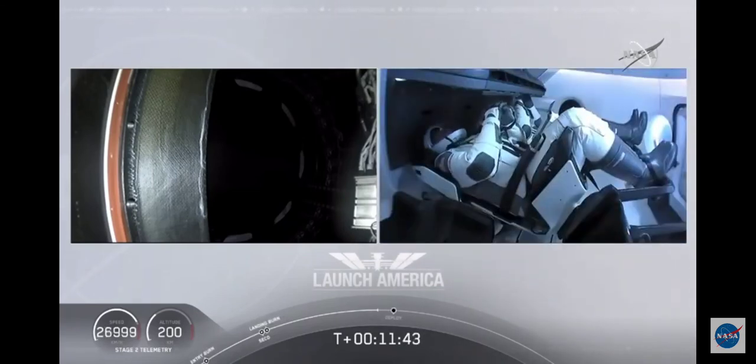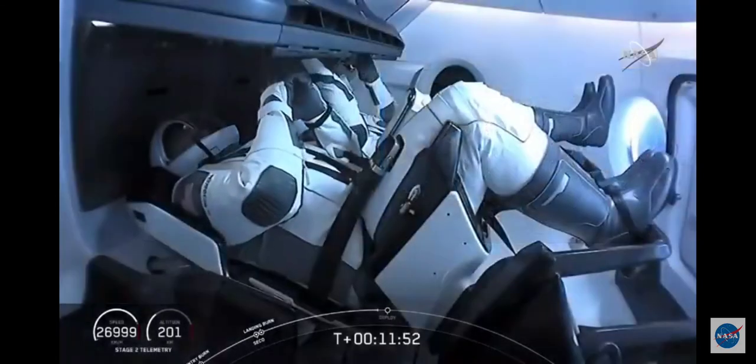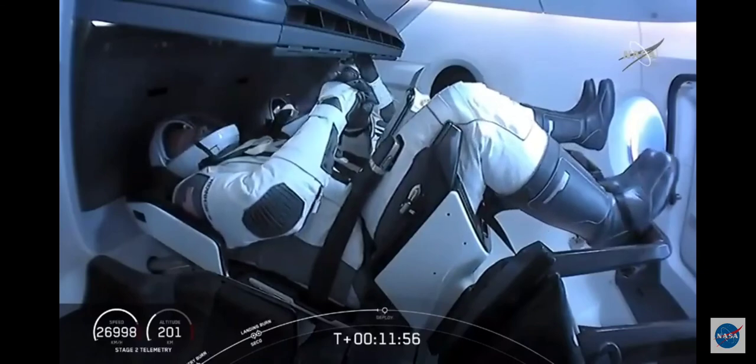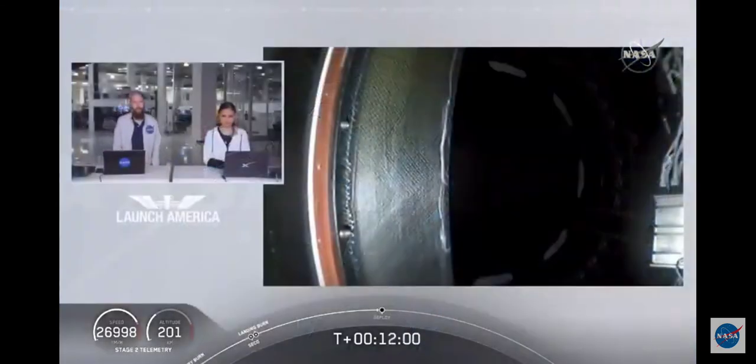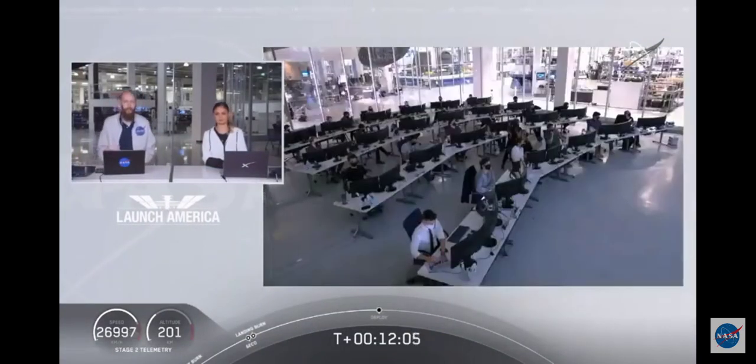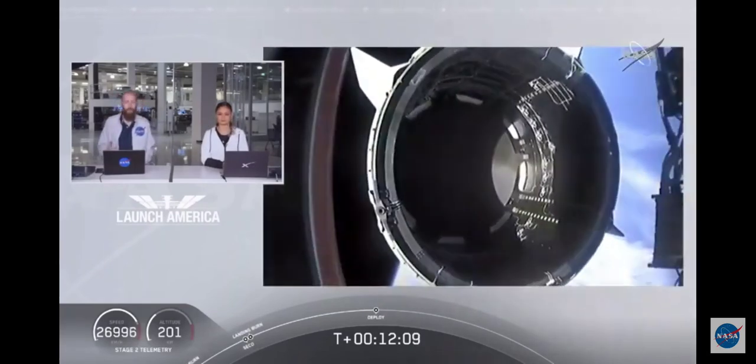So again, we're just standing by. That separation event should be coming up shortly. Then they'll begin a series of checks on the Draco thrusters that are going to be used to maneuver and power Dragon on its flight to the International Space Station. Standing by for separation. Expected loss of signal at Wallops. It sounds like we had an expected loss of signal with one of the ground stations.